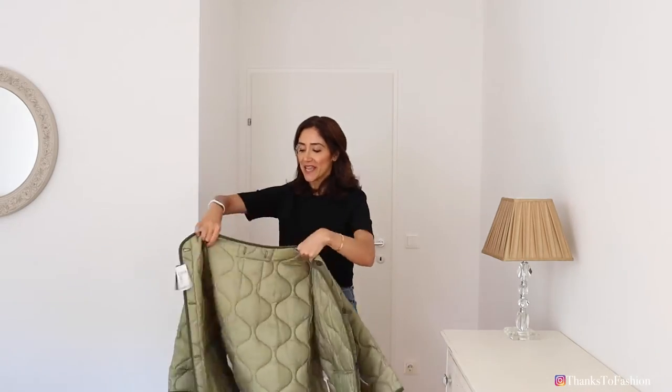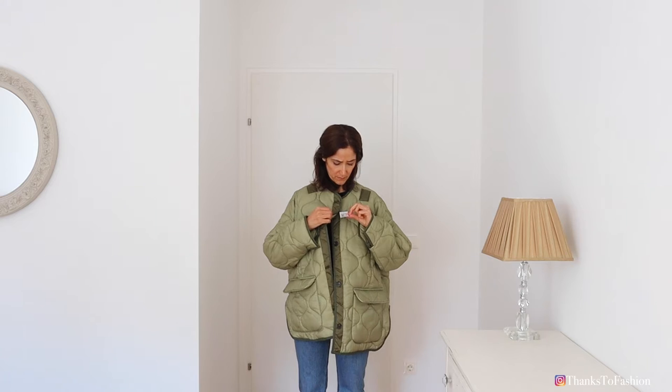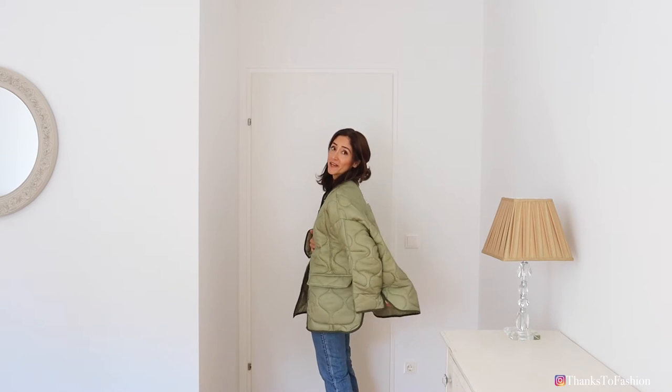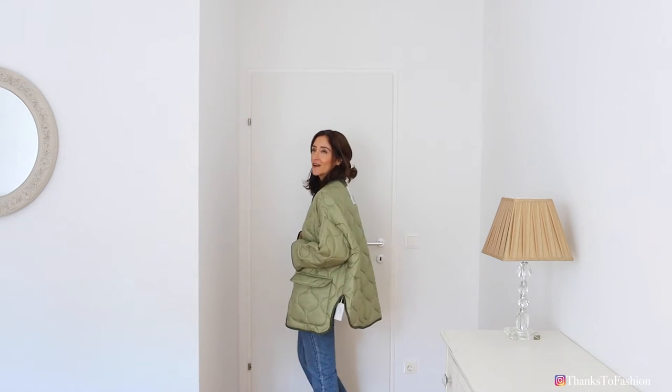And so this is the small one. Is that the small? No, I think this is medium. Oh yes, this is small. You see the difference is really not big. And this is small to XS and small. So the sizes come like this: XS, S, M, and L. This is XS. I said that before in that video. I love how it is fanned out. Can you see?